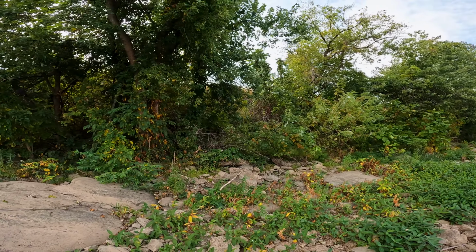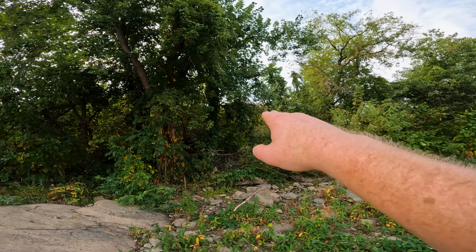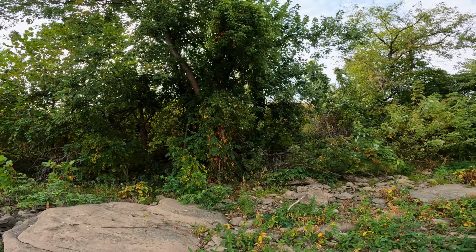All right, I'm seeing a little outcrop up there, but nothing too obvious. Let's just keep our eyes peeled. This is about a 20-foot wall. Somebody had breakfast here. It's pretty overgrown here.